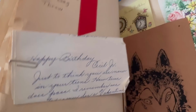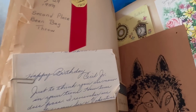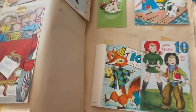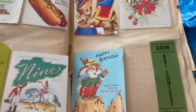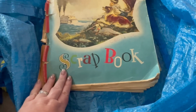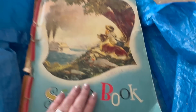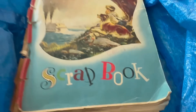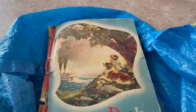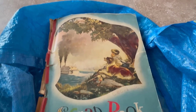And then you've also got time capsule little mementos of notes and field day from school, 1959. This is just wonderful. You know, and the fact that someone thought enough of Cecil to keep all these sweet cards from family and friends over the years. This scrapbook is literally falling apart, but holy cow, the contents that it contains make it all worth it. And that is my last item to show you.